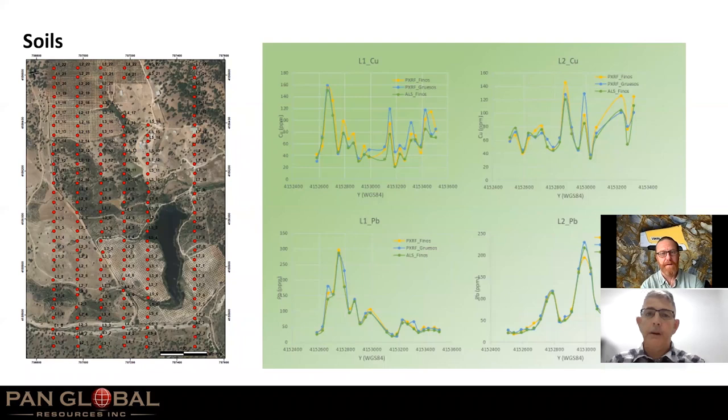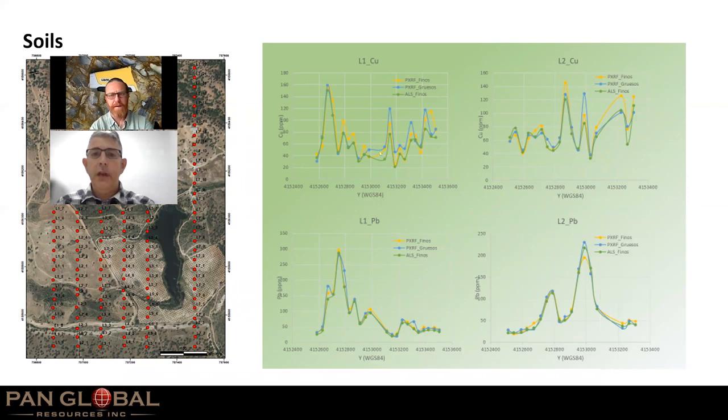Really quite amazing. This is looking at line data, where we're looking at copper and lead along the lines, and a very close fit on pretty much all of the elements. So we go from taking the sample, having it prepped, having it analyzed, getting the samples back, to really just within 24 hours, just hit the bag and having practically the same results. Because with soils, you're not so concerned about absolutes, you're concerned about relative differences in the anomalies.